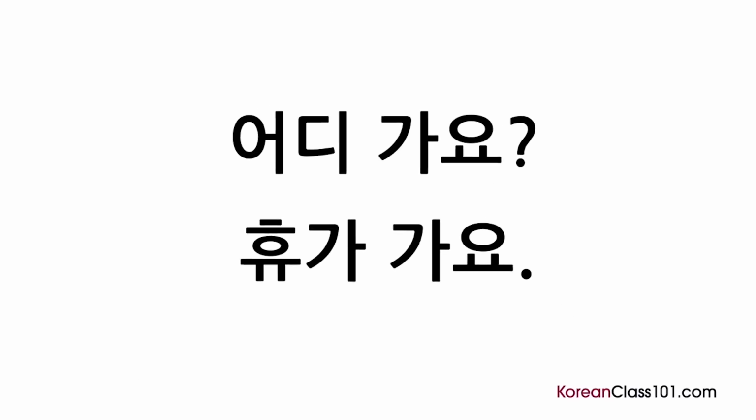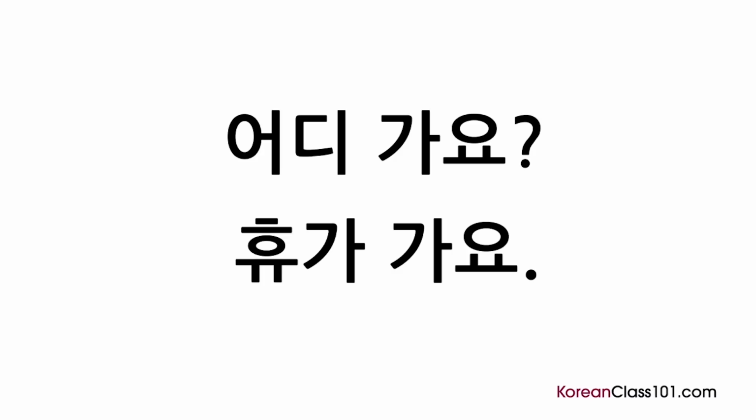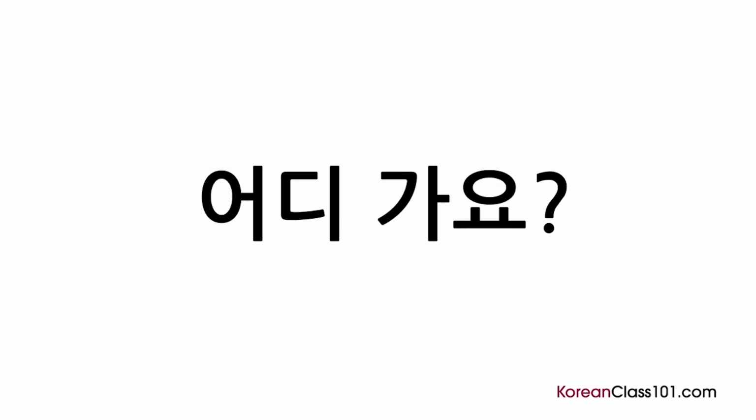Let's finish this lesson up with a short dialogue. Yep. You now know enough Hangul and vocabulary words to read and write a short exchange between two people. We've learned these words in the previous lessons. Can you read this? Let's look at the first sentence.